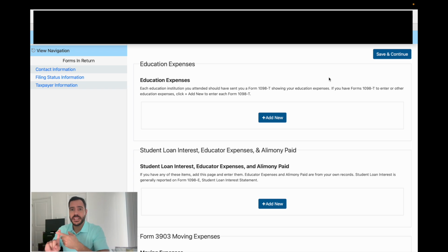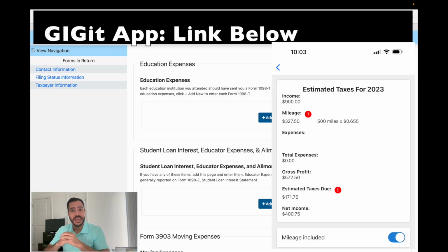Basically, after saving and continuing the income, you enter all the income you have, and it is going to go to expenses. So this is when you start entering expenses. This is important for delivery drivers, because if you don't deduct anything, you're going to be paying 30%. And that is going to be a lot of money. And I know you do not have that saved up. So you're going to have to deduct your mileage if you're able to use the Giga app. If you didn't use the Giga app, I'm going to see if I can try to put it on the screen. Or if you did use it, go to the estimated taxes in 2023, and it's going to show you the amount of money that you can deduct.